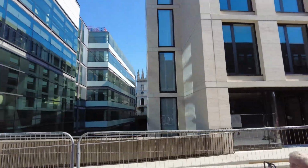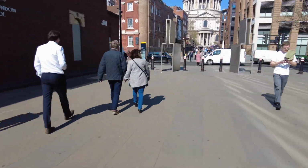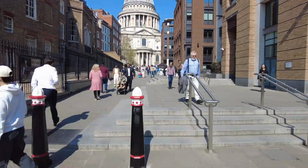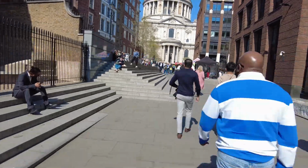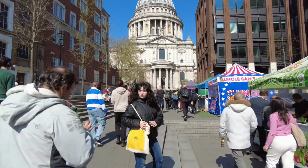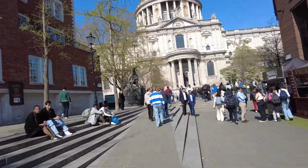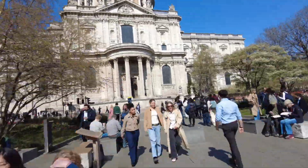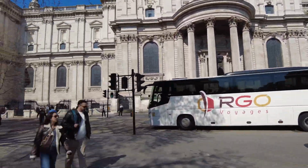And if you cast your eye to the right there, you can see a church. It's actually just a church tower, which is the only thing surviving of St Mary Somerset, which was one of Wren's churches in London. As we head up towards Wren's masterpiece in London, St Paul's Cathedral was destroyed by the Great Fire in 1666 and rebuilt as this wonderful and iconic St Paul's Cathedral. Just passing there the memorial to the firemen in the Blitz.